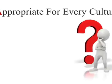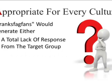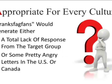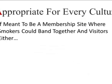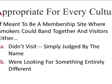Frank's Fags fans would generate either a total lack of response from the target group or some pretty angry letters in the US or Canada if it was meant to be a membership site where smokers could band together and visitors either A, didn't visit simply judged by the name, or B, were looking for something entirely different.